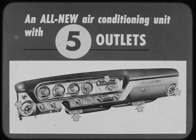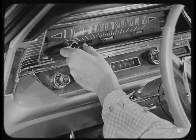Many buyers will appreciate the added comfort of driving with this adjustable wheel, plus the extra ease of entry and exit. An all-new air conditioning unit with 5 outlets is now available for the Tempest, Tempest Custom, and Lemans series. Based on Pontiac's highly successful Tri-Comfort Circle air conditioner design, this unit gives year-round comfort to both front and rear compartments, regardless of outside temperatures.